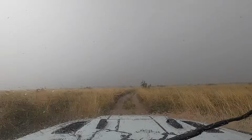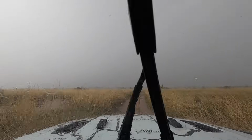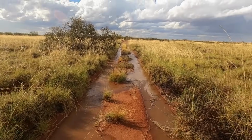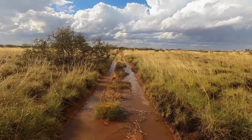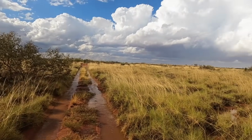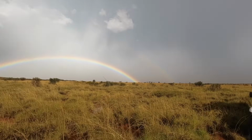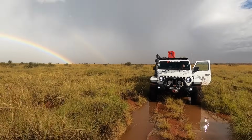Light is mind blowing. A little slower so we kick up less of it. Here we are after the rain and the hail, the mighty Canning Stock Route I never imagined. Look at this massive rainbow. Oh my god, of all the things you would have told me to expect on the Canning, not this. Unbelievable.